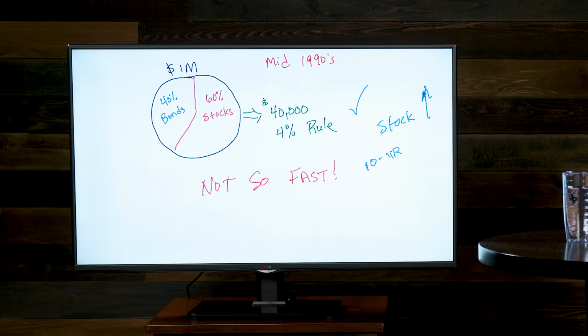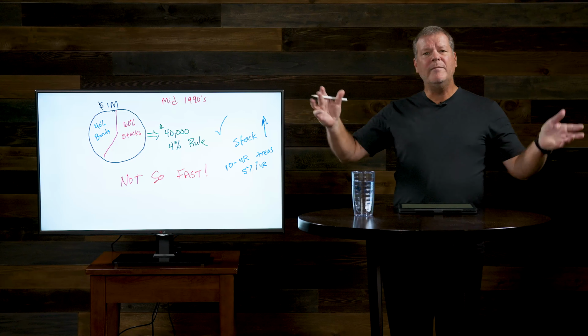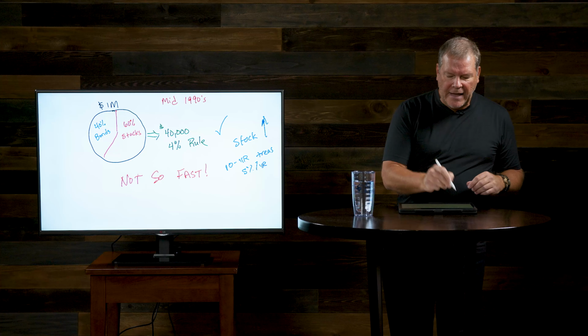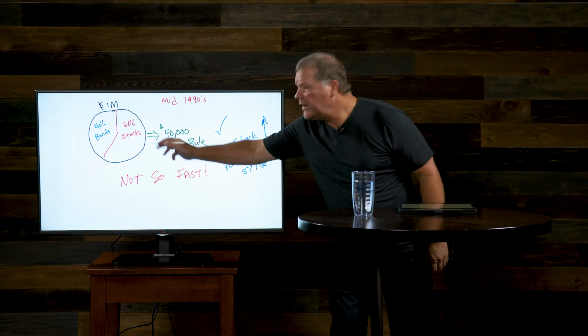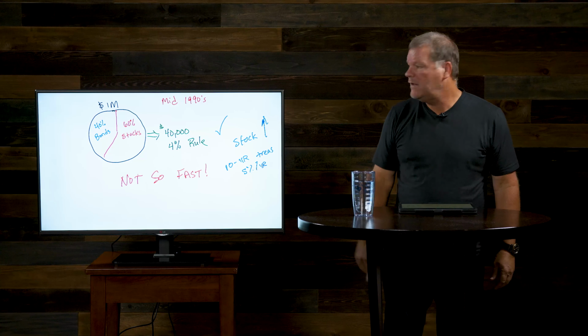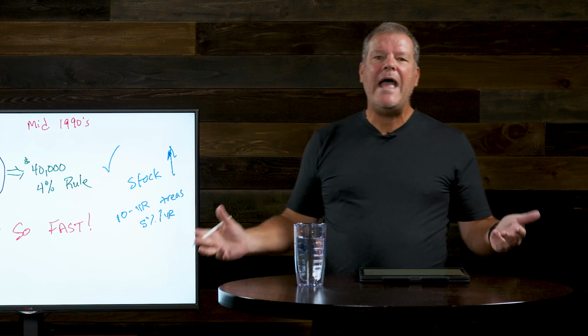10-year treasuries, 10-year government bonds. They're paying 5% per year. Right? Market's doing great. The government's saying, here, we'll give you a good interest rate when you loan us money. Bonds are paying 5%. Stocks are paying double digits. Yeah, if stocks over here are paying double digits, and the bonds are paying 5%, yeah, that works out. That works. But then what happened?